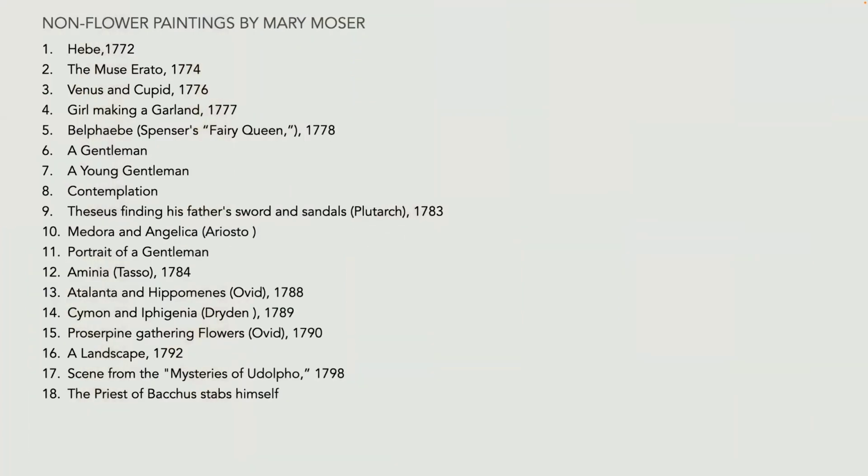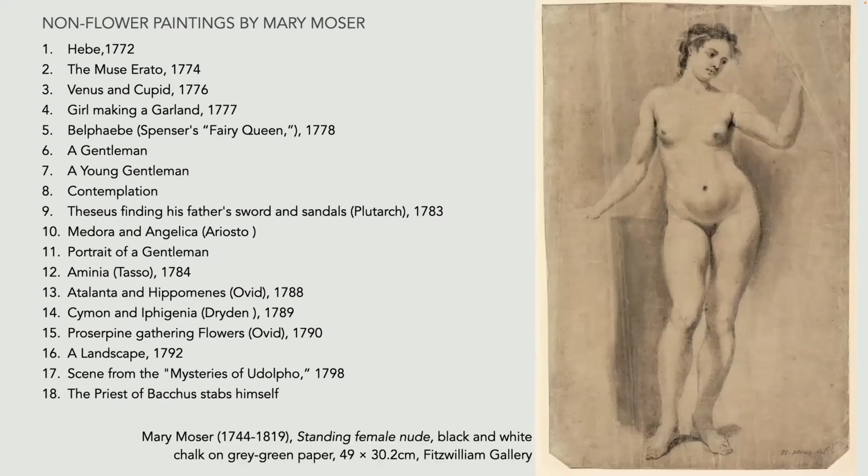Now, I've been talking about Mary Moser as a flower painter, but this is a list. I won't go through them, but I just wanted to show that from records that were kept at the time, including catalogues and pictures displayed at the Royal Academy by Mary Moser, you can see that she wasn't just a flower painter. She painted figures, and even some of these are history paintings, but very few of these paintings survive. And only one of her sketches remains, this one.